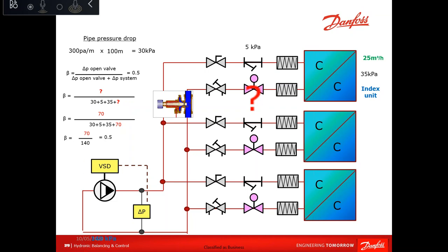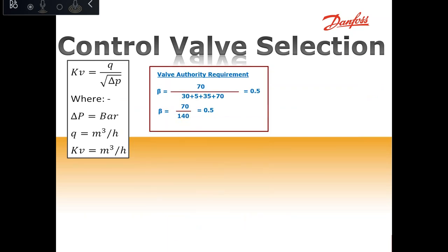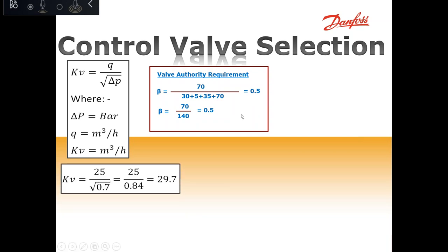Now if I go to the selection of the valve itself and apply this, using the same formula of KV equal flow divided by square root of delta P, we will be having a KV value of 29.7.